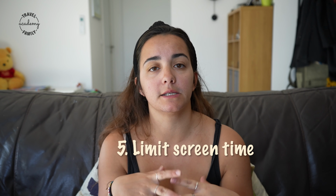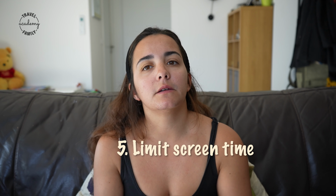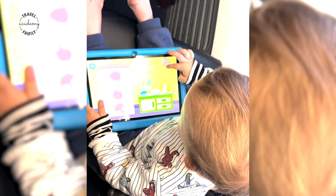One thing you want to avoid is screen time before bedtime, because the blue light gets them more awake. With no screen time before bed, it will be easier for them to fall asleep, rather than being awake and active.